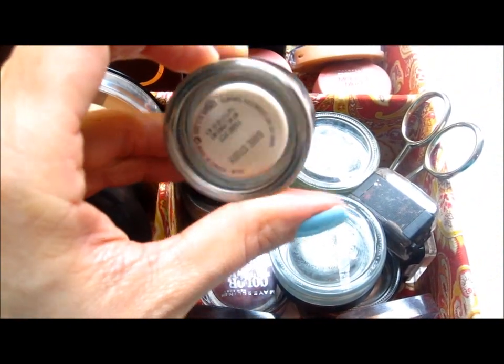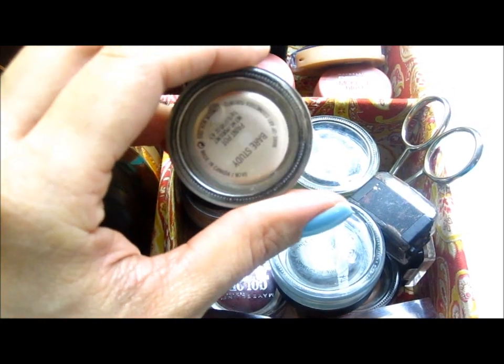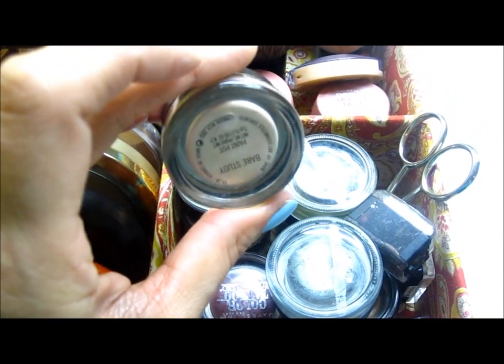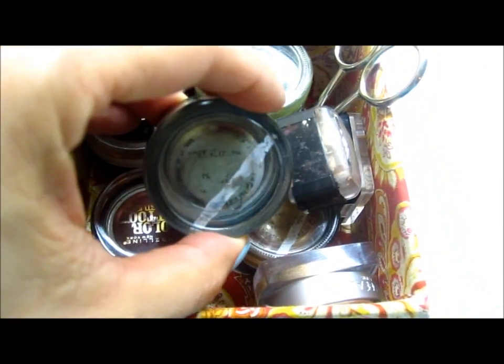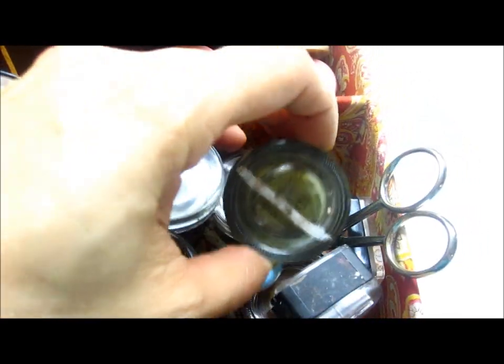This I only use on those days when I don't want to wear makeup. I don't want to put any eyeshadow on, but I don't want to look flat. I just apply this to my brow bone, and that's it. I don't apply anything else, just this on my brow bone and some mascara, and I'm good to go. So yeah, I'm not going to go through all the colors.